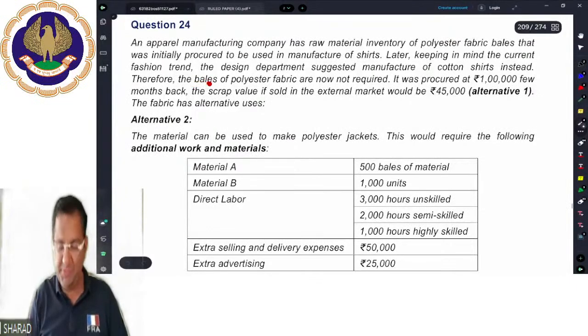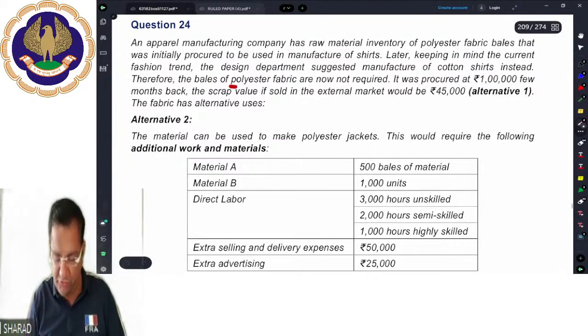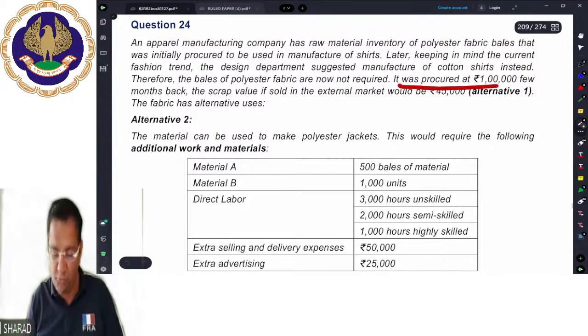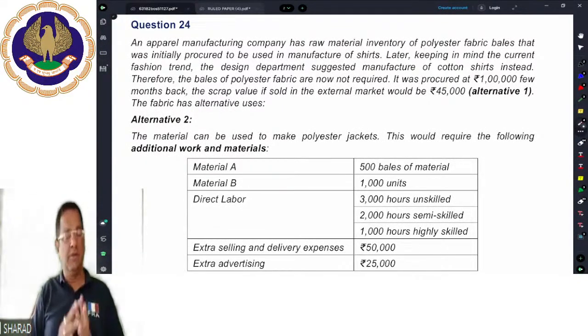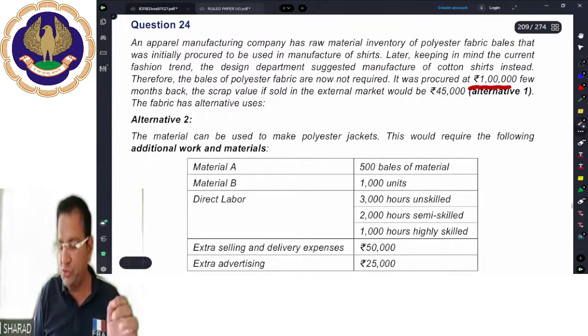Therefore the bales of polyester fabric are now not required. It was procured at ₹1 lakh a few months back. The scrap value sold in the external market would be 45,000. The fabric has alternate uses also. So there are different options given related to the stock of this polyester fabric. The first option is that it can be sold in the external market for ₹45,000. So the 1 lakh rupees is not at all relevant.